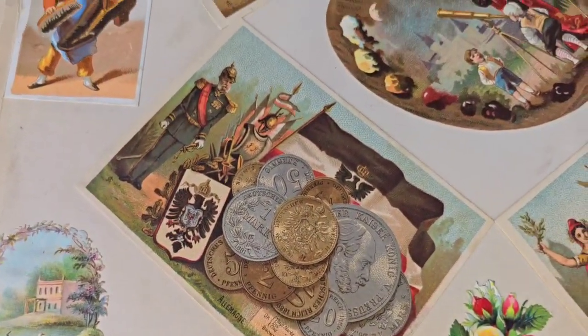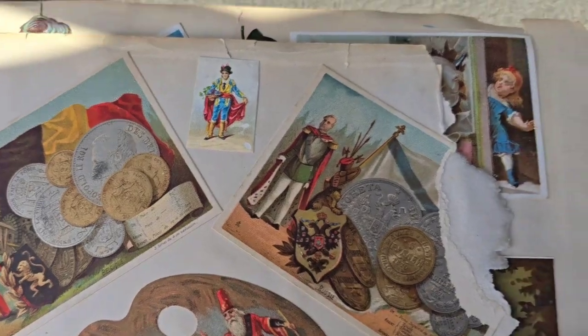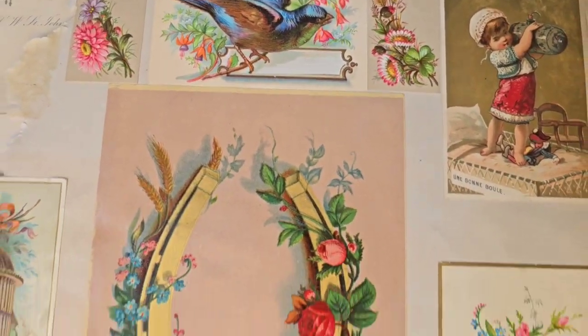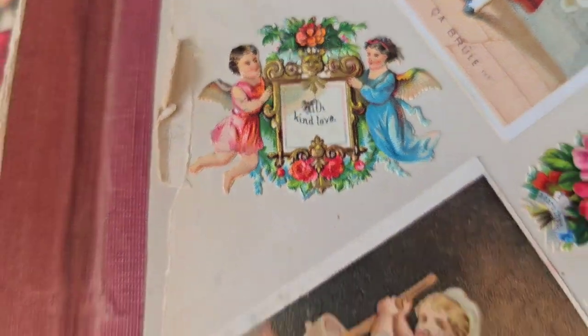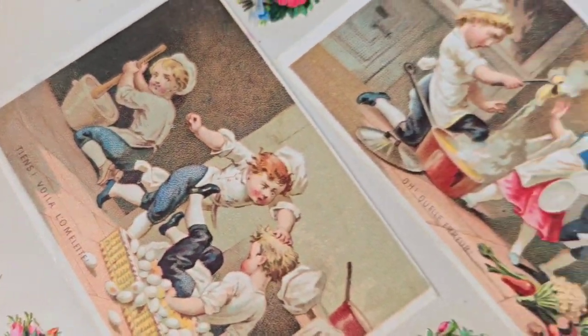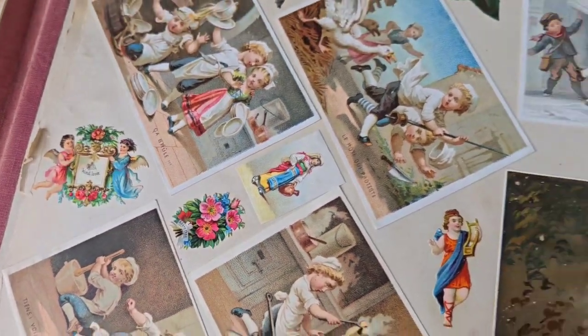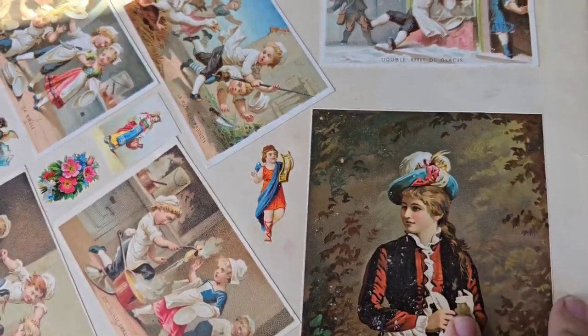But if you look, there's coin related. So these are all Victorian advertising trade cards, name cards, and these little things here are called die cuts. These are French or German, and the die cuts are usually French or German. The trade cards, I haven't tried to take any of them off to see what they advertise on the backs.